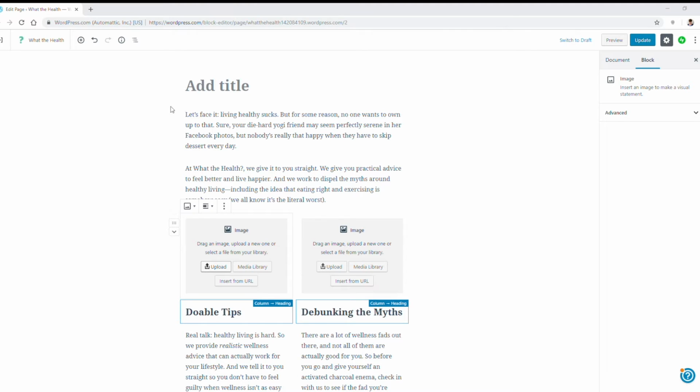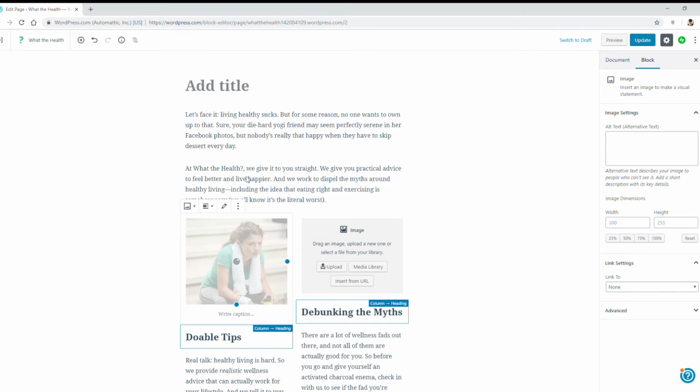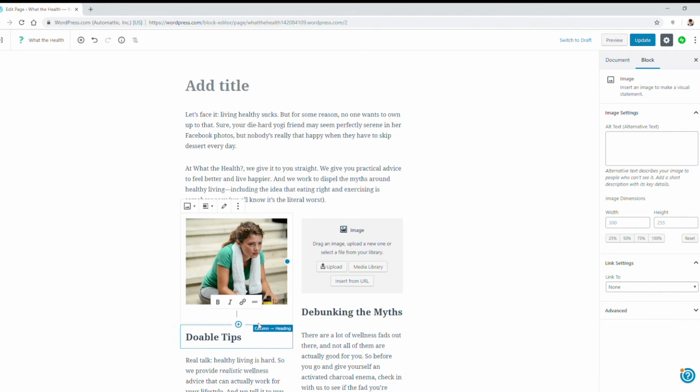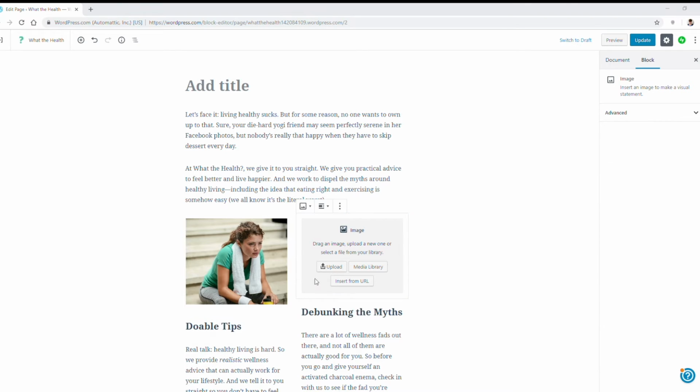One thing to note here is that earlier with our logo, it did give us the option to crop. However, at least in this case, I haven't been able to get that option, so you will want to pre-crop your images to make sure that they are the correct size, shape, all of that. So here's my image. You can see that it brought over the caption from the original stock photo, so I'm just going to get rid of that because I don't want that. And we'll upload this one again, this one too rather.